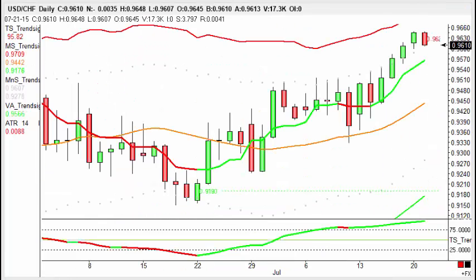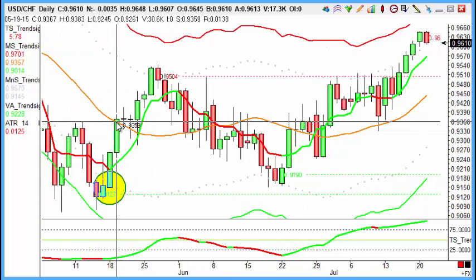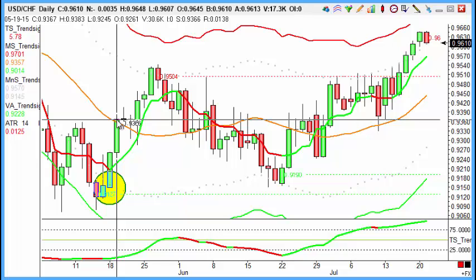Some decent moves on the likes of dollar Swiss. We had this buy back from a few weeks ago now, back in the mid-late part of May. Market moving on, good sort of 250 points on the upside at the moment, pretty much just a few ticks away from target yesterday. I know a lot of our clients are already out and have taken profits on dollar Swiss, but certainly moving very, very well.